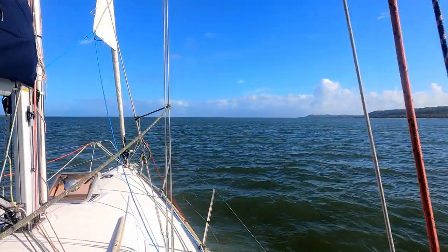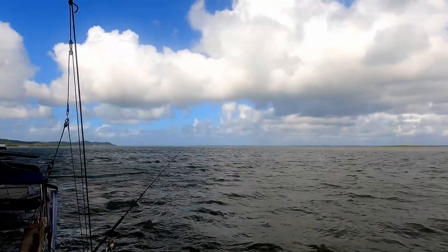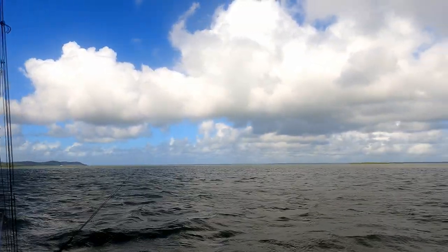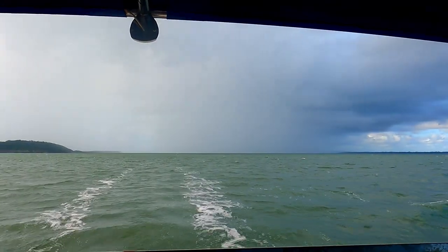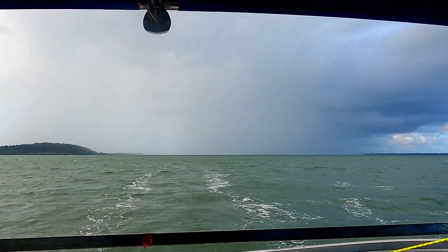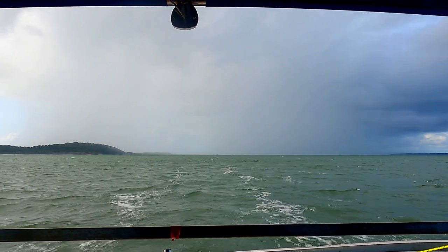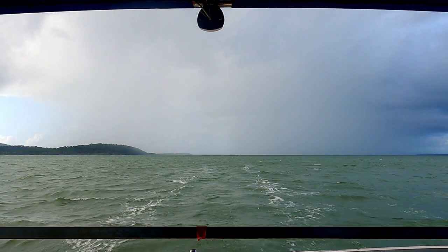We're headed for a spot called Garry's Anchorage. Big wide open waterway, but there's lots of sandbars around in the middle. It's not quite as open as what you might think looking at it. Uh-oh. Here comes some rain. Not looking promising. I did say I wanted to wash the deck, but just not quite so soon. Maybe tonight while we're asleep.